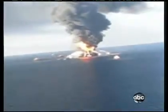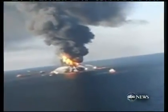But I think one thing that's going to come from this is a realization that these are risks that are inherent in this kind of activity. Anybody who thinks that this is not something that is going to happen again doesn't know the field.